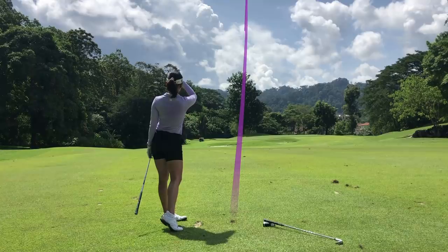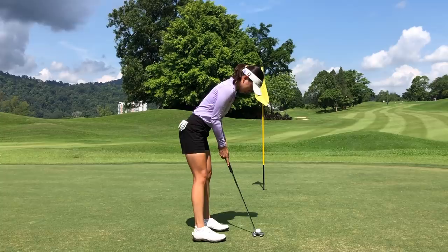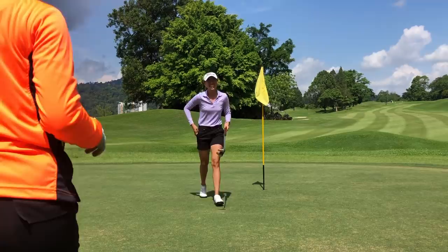So over there I hit a pitching wedge and it just landed and bounced slightly over the pin, so I had this putt on the first hole for birdie. And not too bad, a birdie on the first hole. So let's move on to the next hole, and the next hole is going to be a par 3.